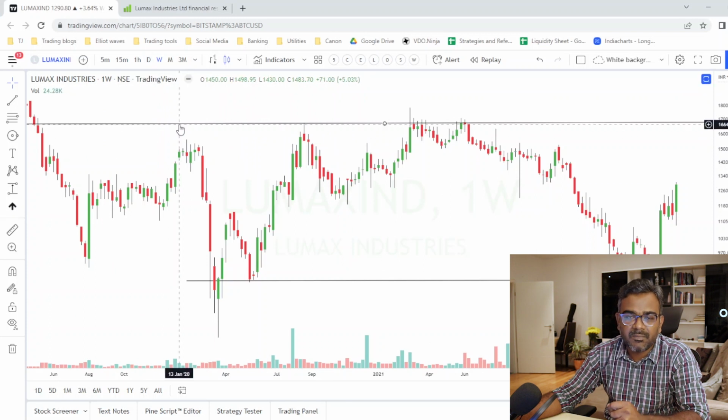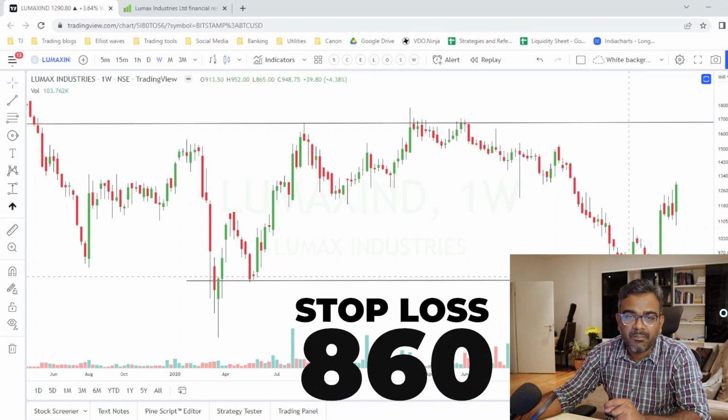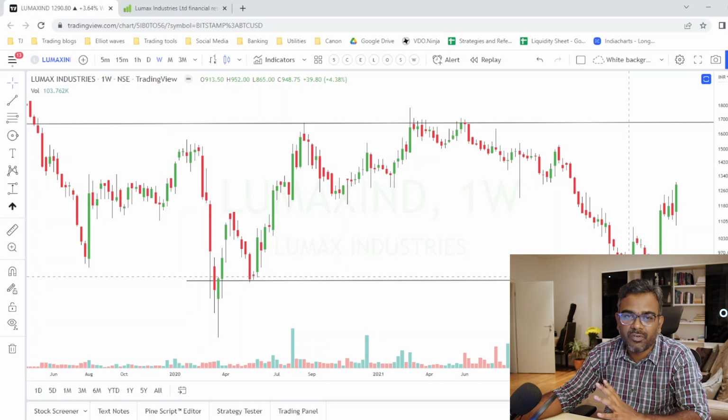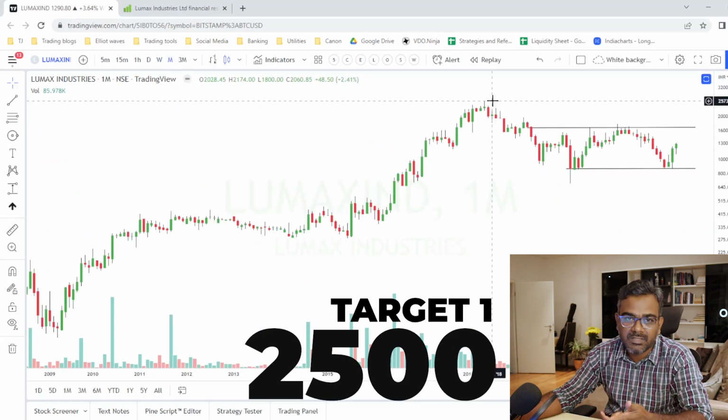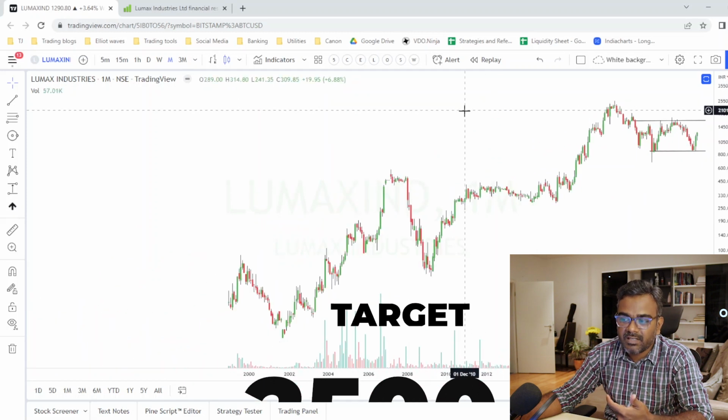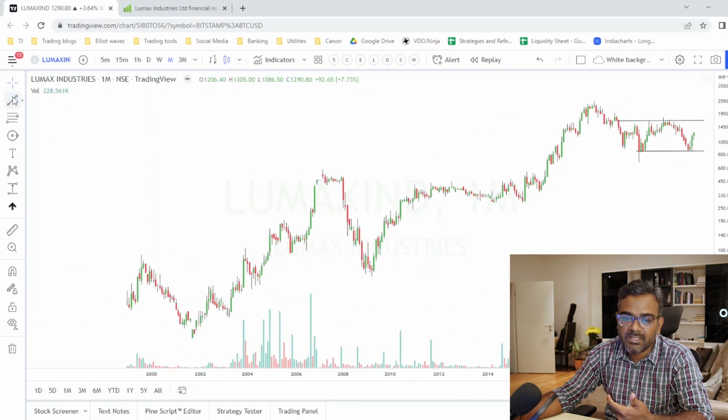So if you're investing in this company, then you should keep your stop loss around the 860 level, buy at 1290 levels, keep a stop loss at 860, allocate 5% of your portfolio, and ride the trend. The stock can go to much higher levels from here. So from an investing perspective, I think we are going to see first levels of 2500, which is almost 100% from here, and we can also see much higher levels if the stock is able to perform.